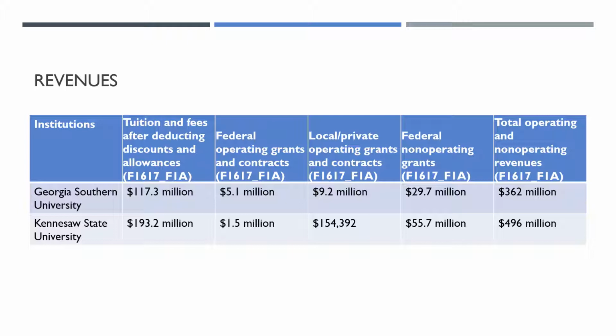Something else that I thought was interesting here and why I pointed it out is the local and private operating grants and contracts, and how Georgia Southern has 9.2 million. Kennesaw State had only 154,000. And then the total operating and non-operating revenues at Georgia Southern were 362 million, and at Kennesaw State 496 million. So again, these were just some of the interesting ones that I pointed out in this presentation for you guys to compare these two institutions' financial data and background.